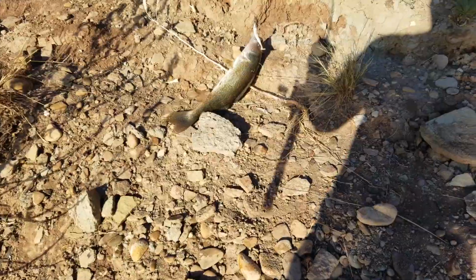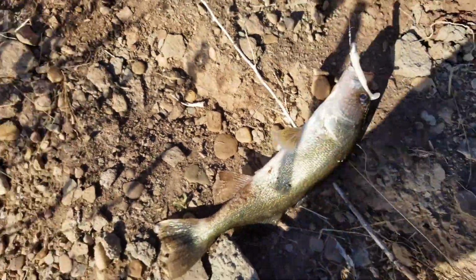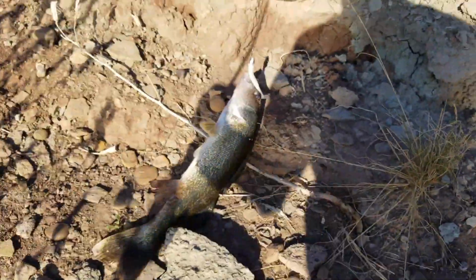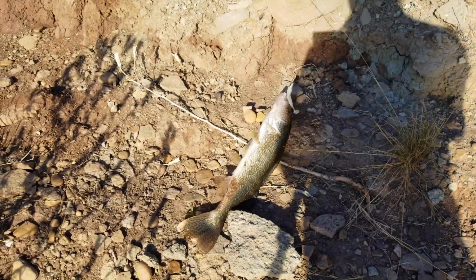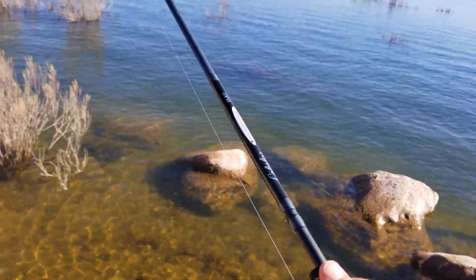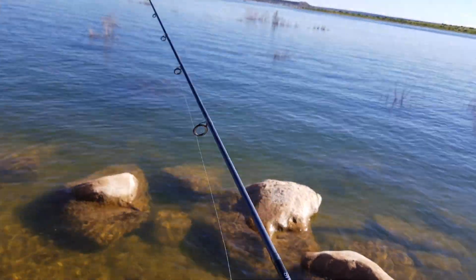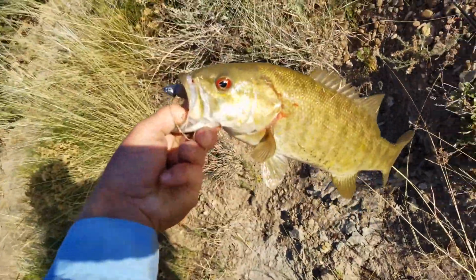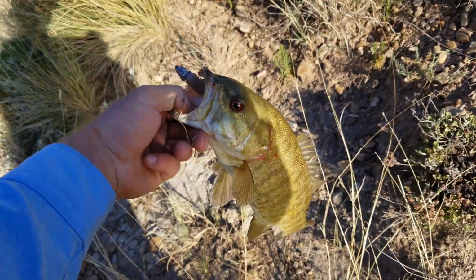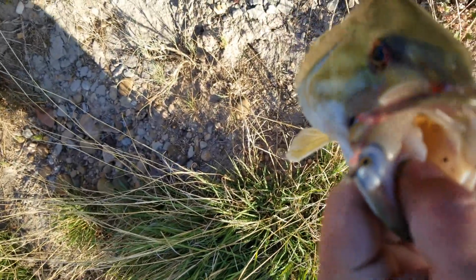Oh, went right there. And it is a walleye, so I'm on the walleye board too. Let's go! I'm so excited, I didn't know what it was. That's a good one too. Nice, let's go. He freaking munched it. Look at that. Oh, yes. Got a messed up lip too.